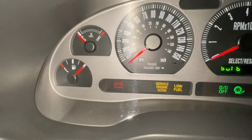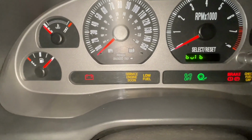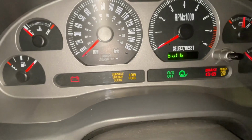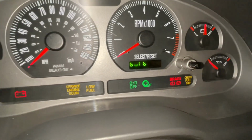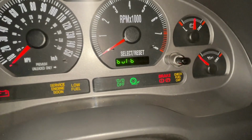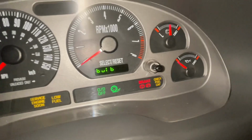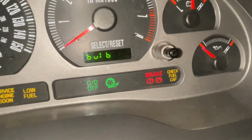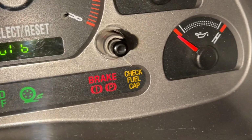But on the normal Mustangs, you have the seatbelt sign, the battery light, the airbag light, the theft light, the service engine soon light, the low fuel light. Then you have blank spaces, and then overdrive on and off, the traction control wheel spin logo, the ABS light, the brake light, and the fuel cap light. And not all of these light up under the bulb test, but that's what all those were.